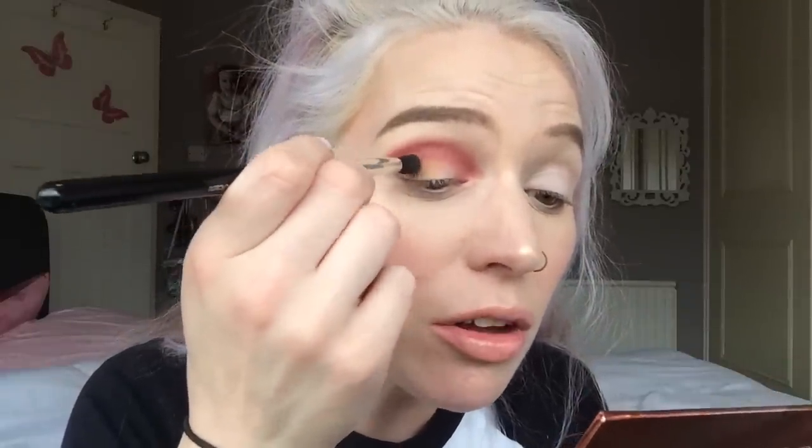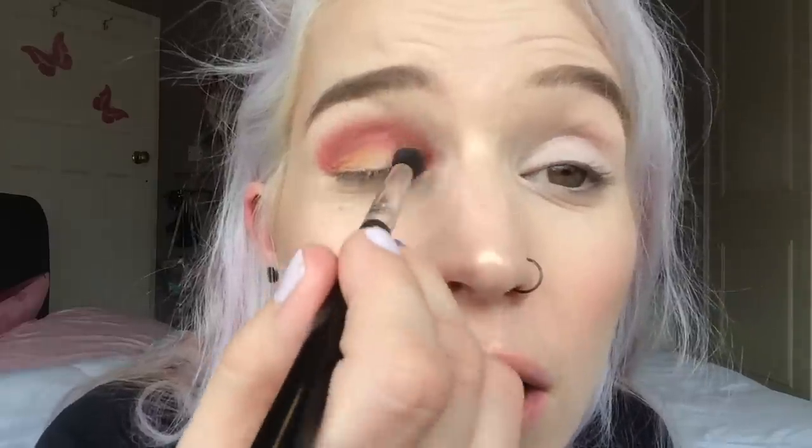Just look at what's going on my eye right now. But I don't think that I can use the yellow anymore. Or could I use the yellow? Let's use the yellow. I mean, why not, Anwen? There's no rules here with eyeshadow. I'm just going to pop the yellow on the lid. Look at this, guys. Oh my gosh, I feel like we're going to have a sunset eye.